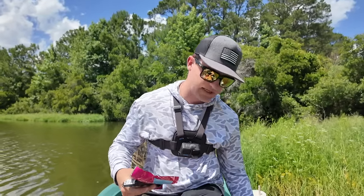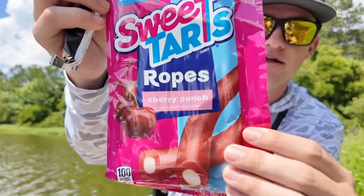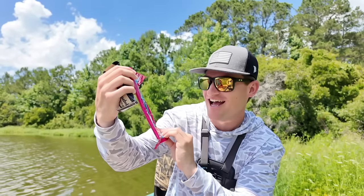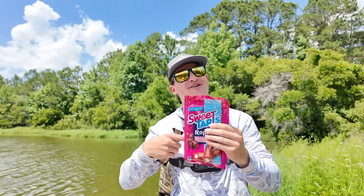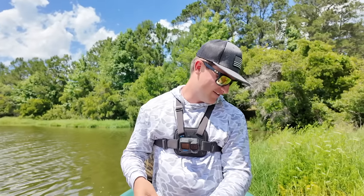So we got some gummy worms, got some pepperoni, got some sweet tart strings. And this is gonna work perfectly as like a worm on like a Texas rig. I think they're gonna smoke, bro. They're gonna smoke it, dude. They're gonna get absolutely crushed. Out of everything you got, that's my favorite one. Oh, dude, it looks spicy.